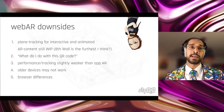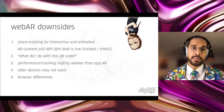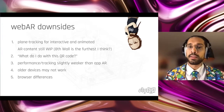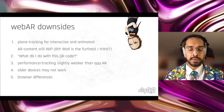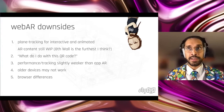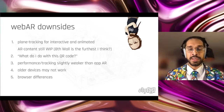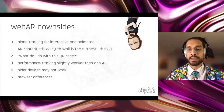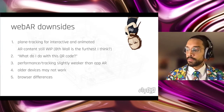But it's not perfect. It has its downsides. At the moment, plane tracking for interactive and animated AR experiences is still a work in progress. I think that 8th Wall is the furthest in this, but I know that others are very strongly in the race. And although QR codes were invented in like 93 or 94, they still might be a mystery to many. I think it's partly a cultural thing. In some countries, QR codes are much more highly recognized than over here.